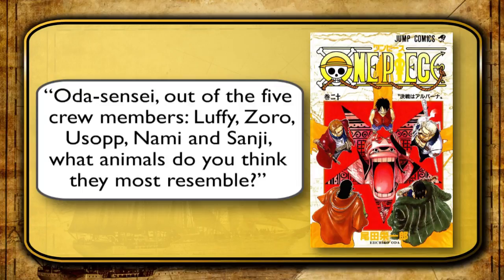In an SBS from Volume 20, Oda-san was asked what animal each member of the Straw Hats resembled. Oda's answer for Sanji was... a duck? Really? A duck? I don't know, doesn't that sound strange? Sure, maybe it did back then, but now that we know Sanji's heritage, it all makes perfect sense.